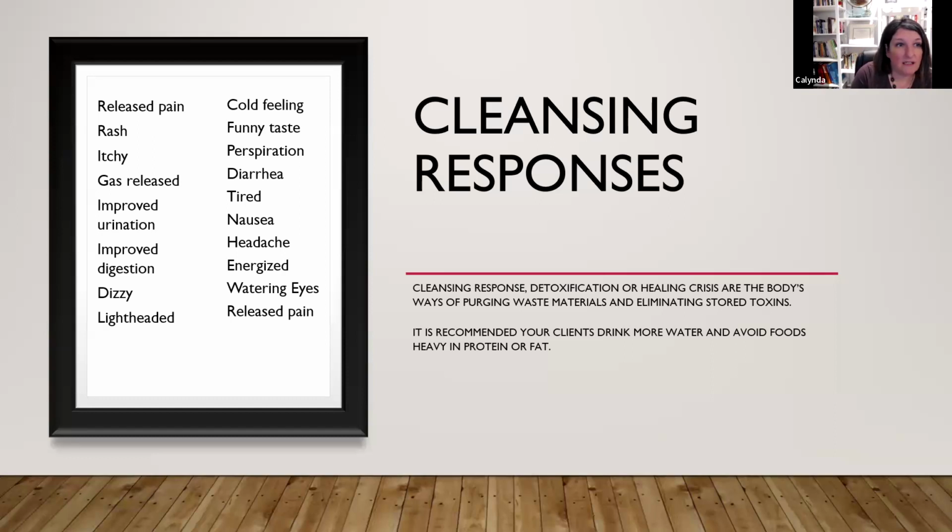their pain could be released. They might find a rash itchy. They might have gas released. They might be urinating more, and digestion might be improved. They may feel dizzy, lightheaded. They might have a cold feeling. So a lot of times when you're working with clients, their toes feel like ice cubes, and it's just because the toxins are starting to release. Sometimes they get a funny taste in their mouth. They could start sweating. They could experience diarrhea, tired, nausea, headache, energized, watery eyes, released pain.